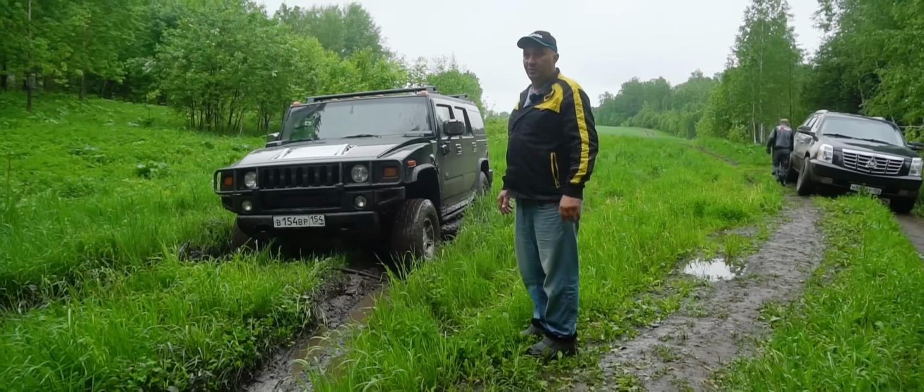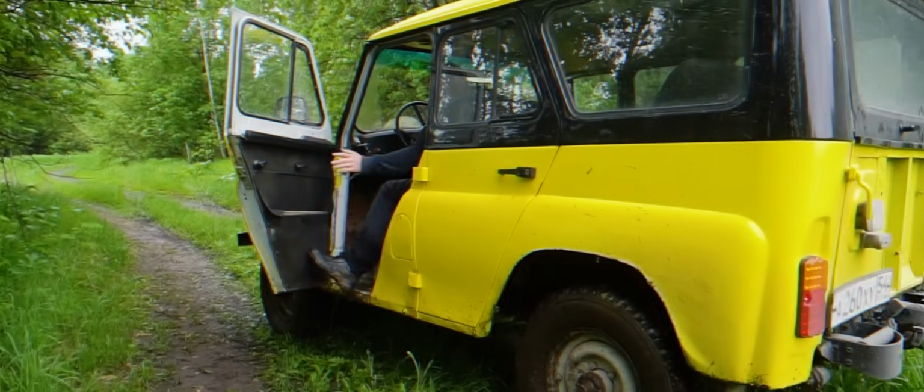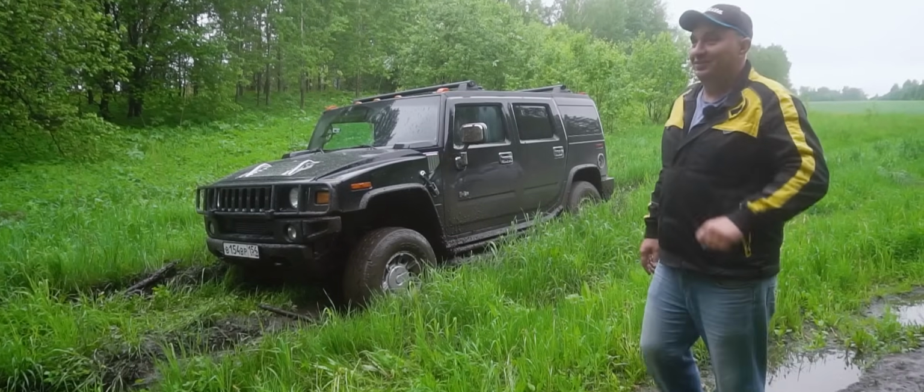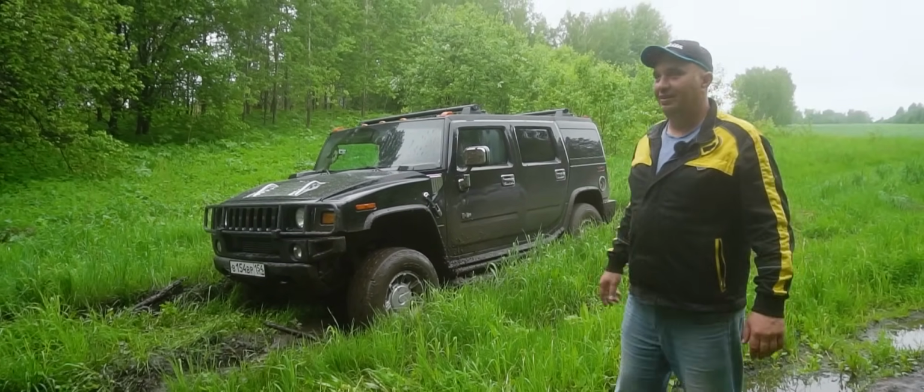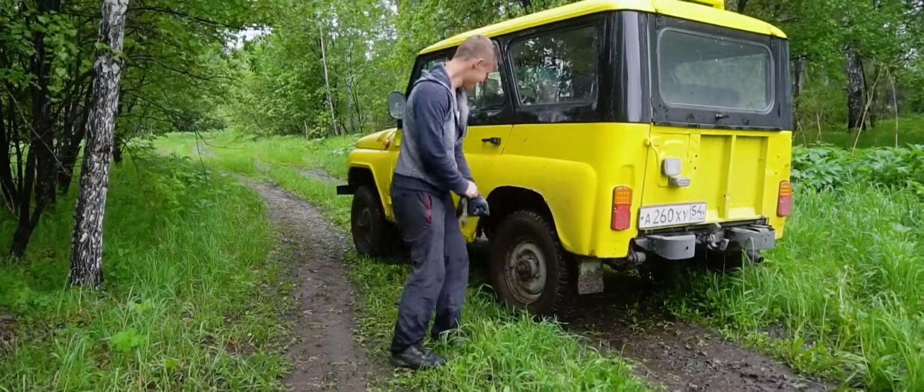The mosquitoes are very aggressive this year. What is it with them? Military vehicle ready to commence the rescue operation. Well, this is also military, sort of. It's more domesticated than military. Mine is a Russian military. Indeed it is. Can't argue with that.